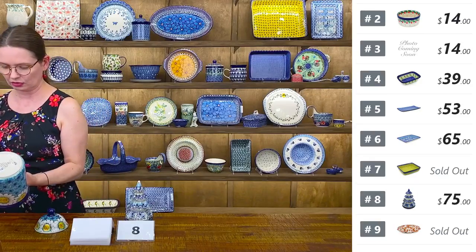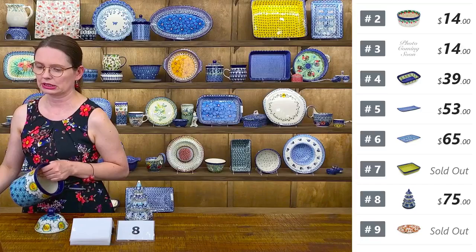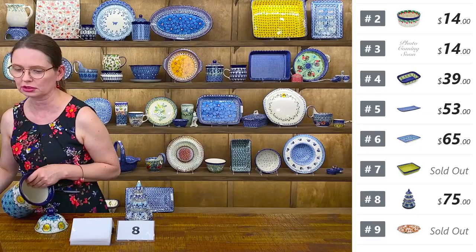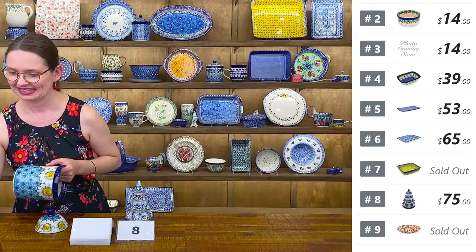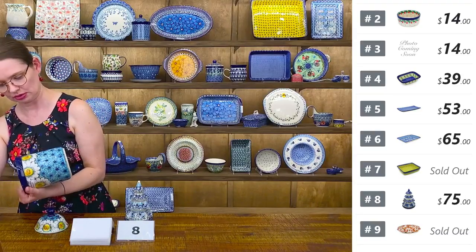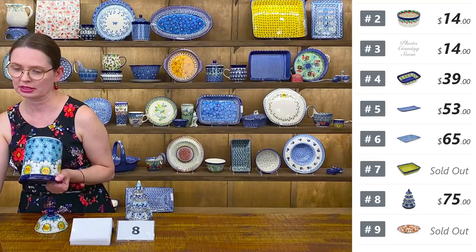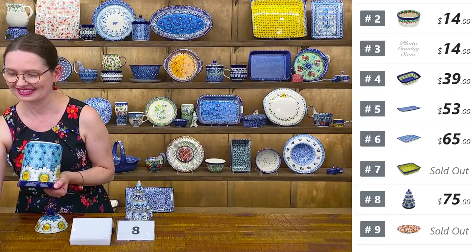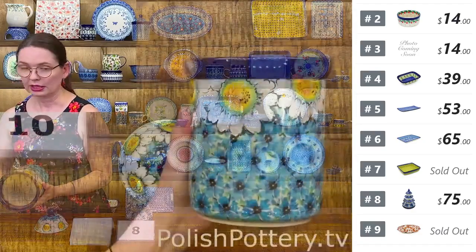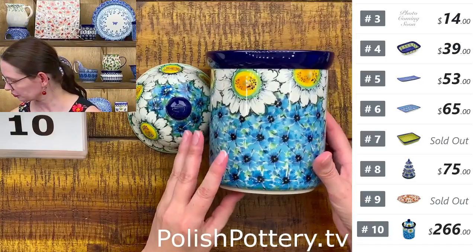Here I have one of the little ones. I guess I can say it is one of the little ones. It's not huge. I have sugar in that size in my kitchen. $266. They are from Ceramica Artystyczna. That's going to be number 10.